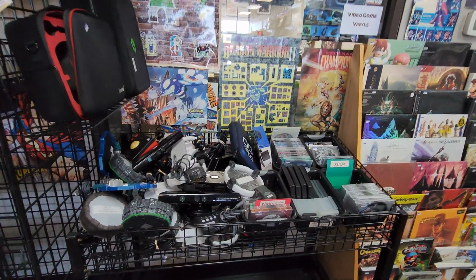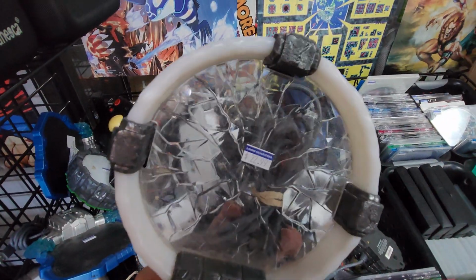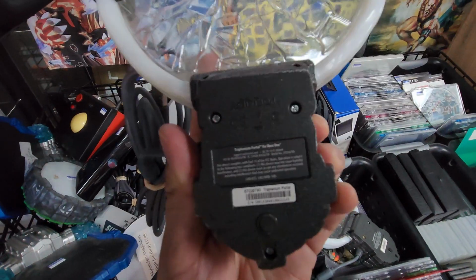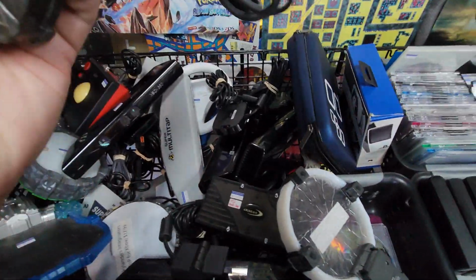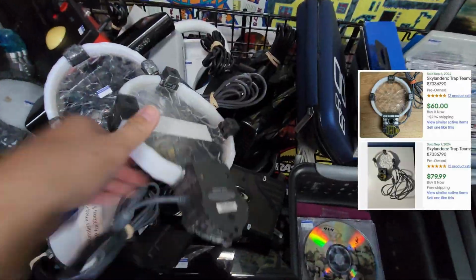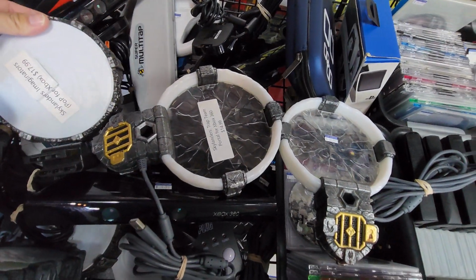In this back area is where I pretty much scored one of the biggest finds in this series so far. So I'm looking at these Skylander portals, and these are some accessories that hold a lot of value if you can find the right ones. This one is for the Xbox One. It's a Traptanium portal and actually does sell for around $60 to $70 on eBay. They had some for the Xbox 360 as well, but these just don't sell for as much.